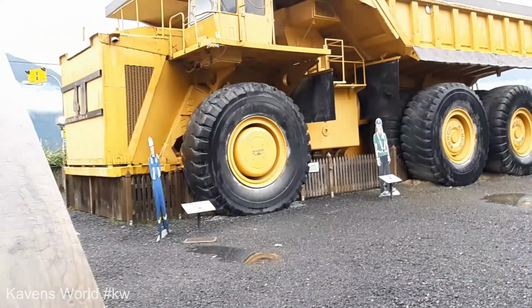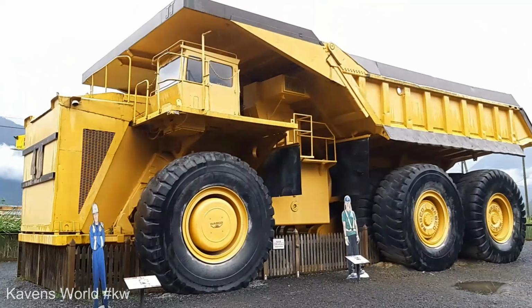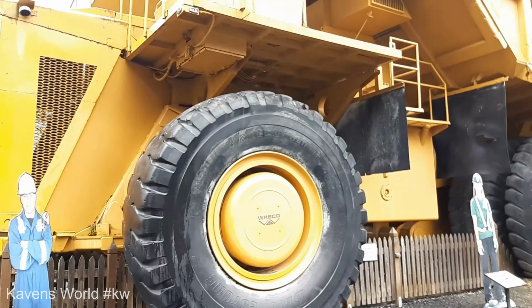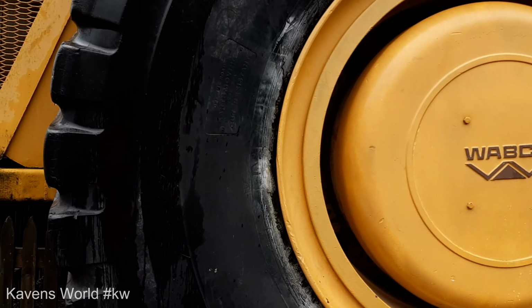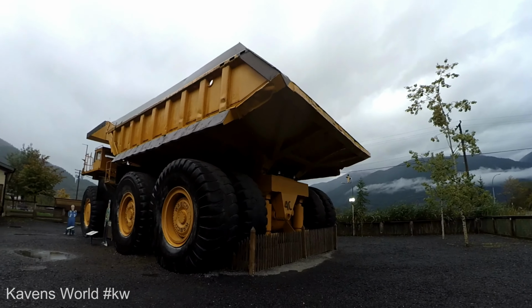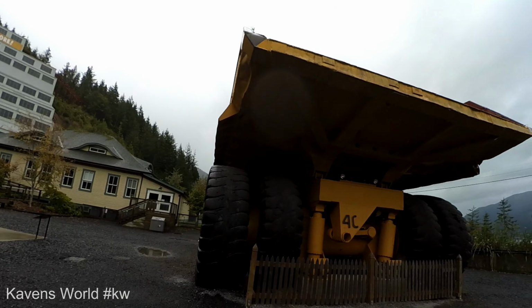That's a real dump truck, my son. That is a real machine that people use. Yes, indeed. Look at this thing. Look how big the wheel is. What the heck? Yeah. There's always a bigger truck.